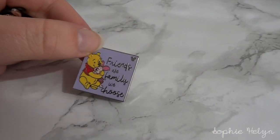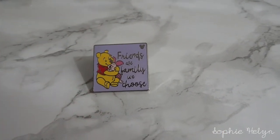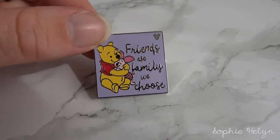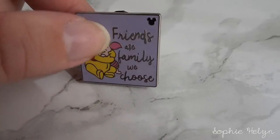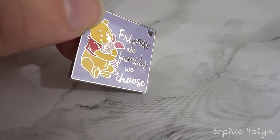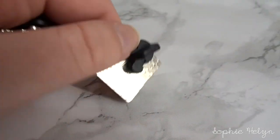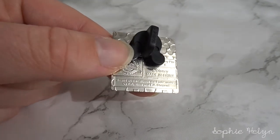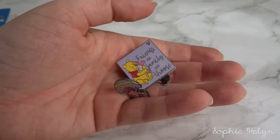And then we have one of the newer hidden Mickeys of Winnie the Pooh and Piglet, and it says friends are family we choose. And again, this is an authentic one. Paint works nice and smooth. On the back, the Mickeys go straight off the edge. And yeah, so those are my Pooh and Piglet ones.